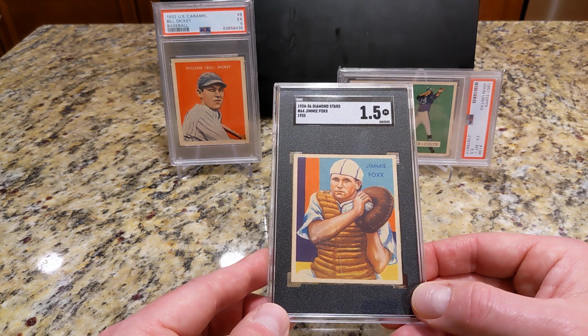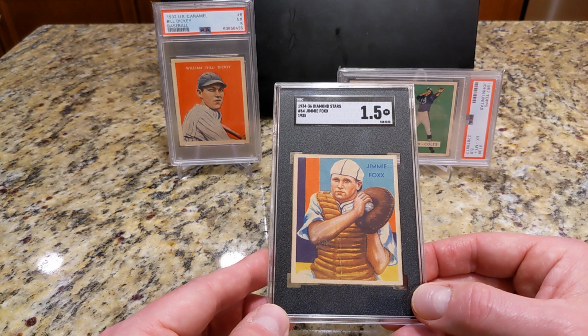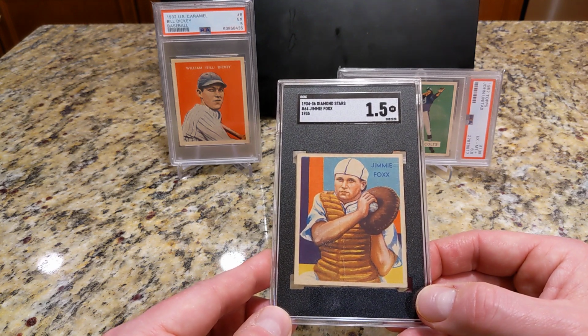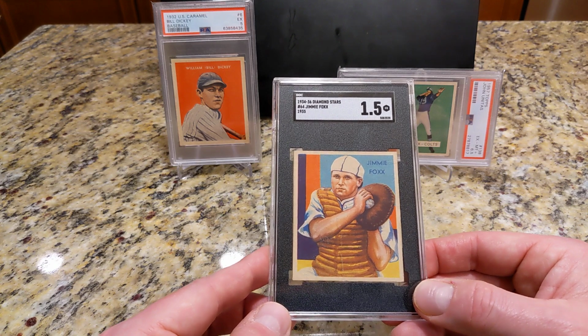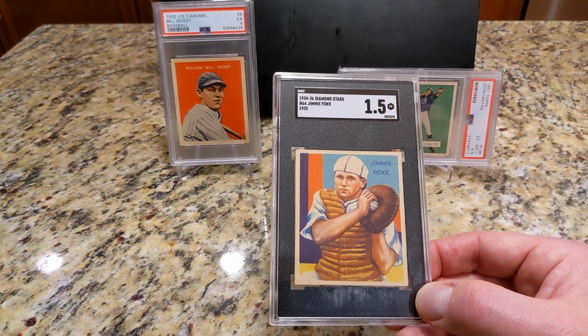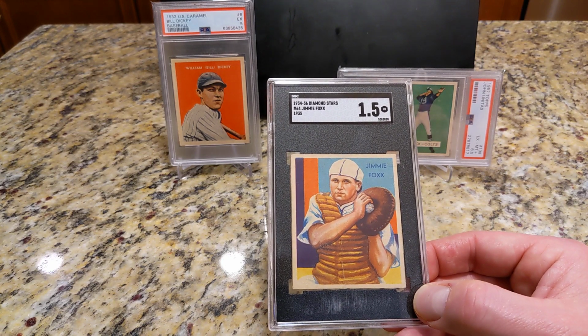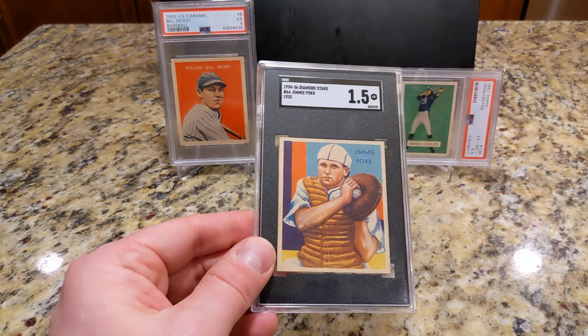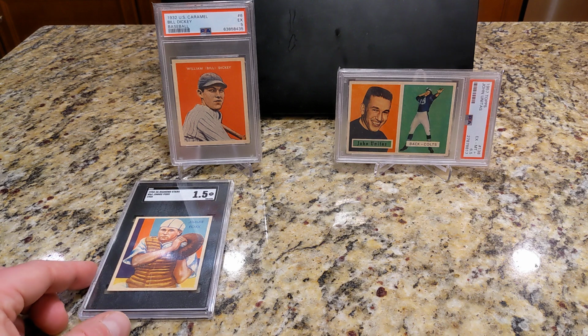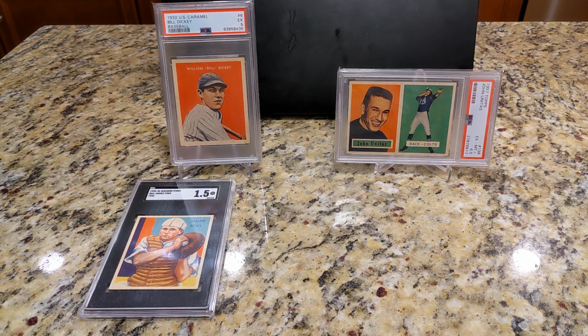And I've seen 4s and 5s go for like $400 to $500, sometimes higher. I think I saw a PSA 7 go for around $1,100. But I've been looking for this card for a while. So again, I would say a nice combination of value and eye appeal with this '35 Diamond Stars Jimmy Fox SGC. So there's that, and that goes with the theme of pre-war Hall of Fame catchers there with the Bill Dickey.